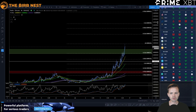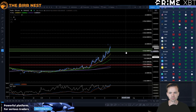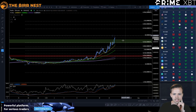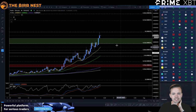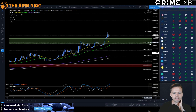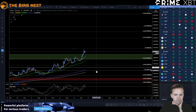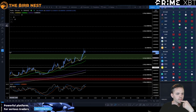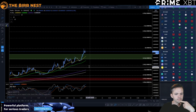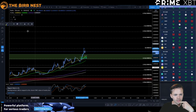We're gonna go down into the 4-hour, and I'm actually getting interested in a long here because we have the 236 right here. I really like that one, and it's also the last, kind of like the last highs here. I do like this area for a potential long. And if you put on the fibs of this move right here, there might be some nice confluence here actually. Yeah, I like that. I mean, how could you not be liking that, right? So yeah.